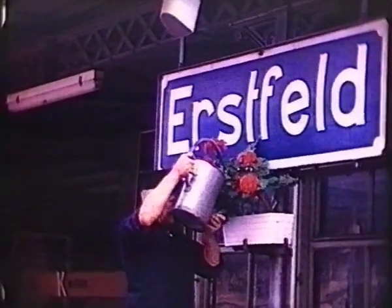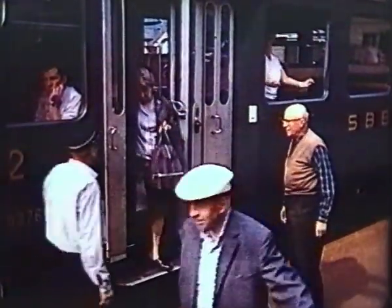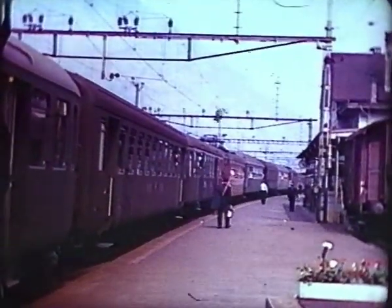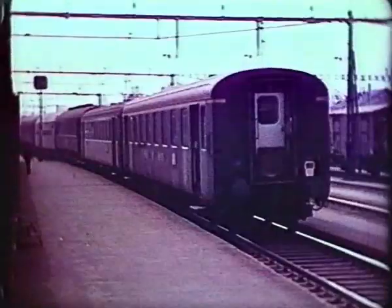Erstfeld is the start of the north ramp, or steeply graded mountain section of the Gotthard line. Some of the expresses from Lucerne to Chiasso on the Italian border stop here. The red coach is the restaurant car. Its pantograph is raised only when the train is waiting, with no loco to provide cooking power.